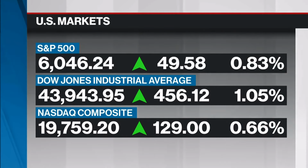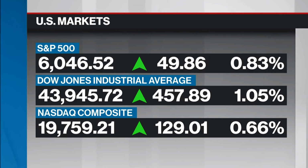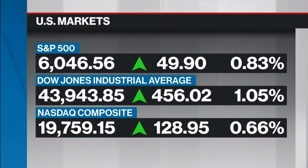There is a look at the S&P 500 up 0.8 of a percentage point, the Dow up by a full percentage point, and the NASDAQ Composite up by 2/3 of a percentage point.